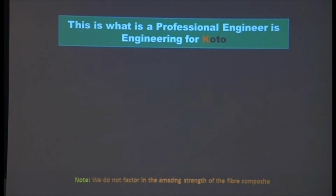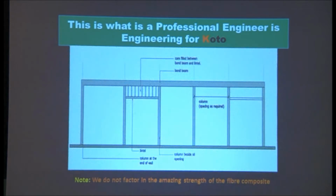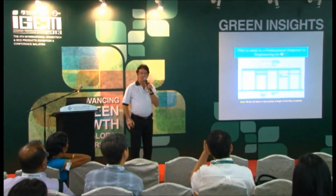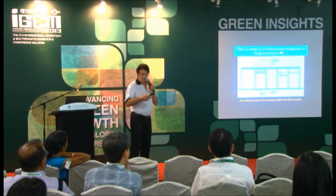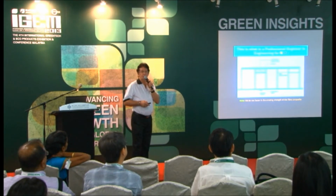So what is a professional engineer going to engineer with Koto? In fact, what he's going to engineer is still a column and beam. So column and beam has been around for 200 years. So it's nothing new, it's just the methodology that has changed, and the engineer still engineers professionally on columns and beams.